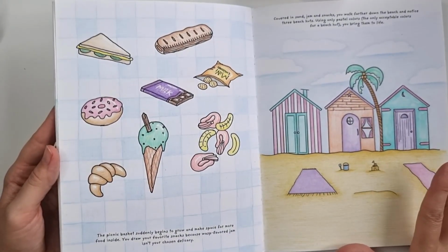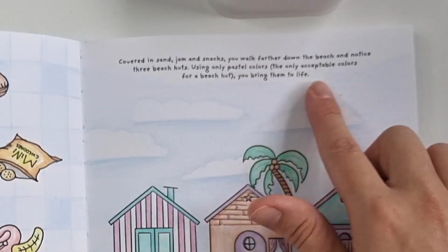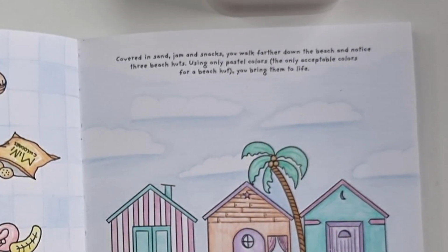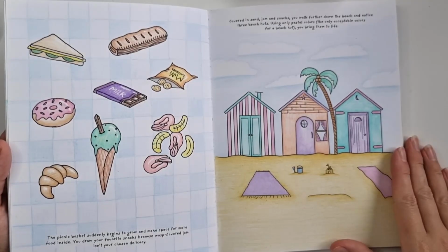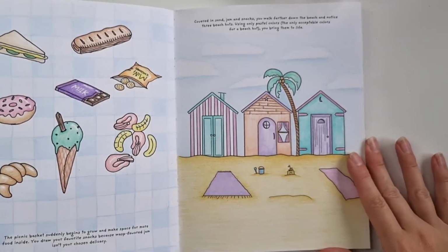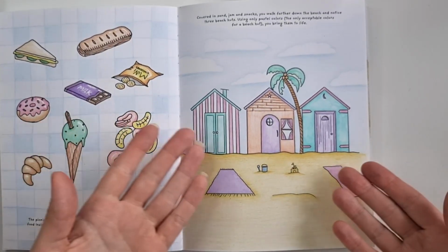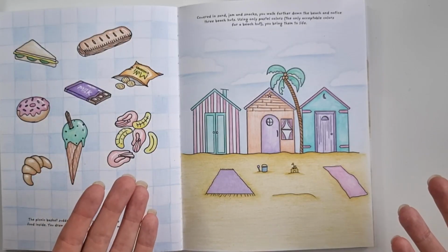Next, moving on to the next page. Covered in sand, jam, and snacks, you walk further down the beach and notice 3 beach huts using only pastel colours, the only acceptable colours for a beach hut. You bring them to life. And I totally agree with that. A really lovely colouring page again. You can take this a step further and draw loads more things on the beach if you want to.